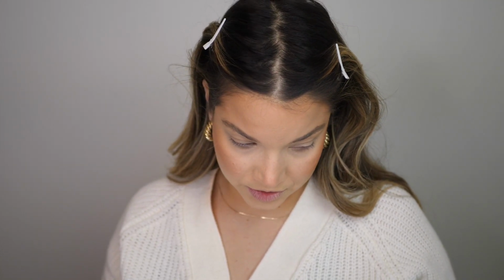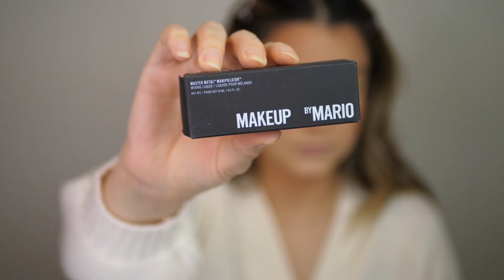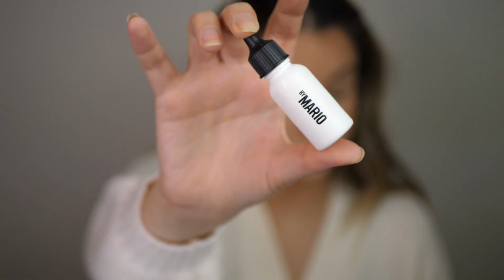Another product that I have to use on my eyes, which is so fun, is this Makeup by Mario mixing medium. What happened to it? Right here. Makeup by Mario mixing liquid, he calls it. So it says, scrape a bit of pigment into the Master Metals removable mixing well, add a few drops of the manipulator to create a gorgeous liquid foil shadow that applies easily to line, define, and build show-stopping metallic effects.